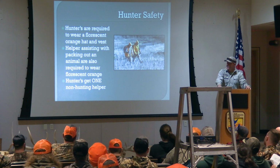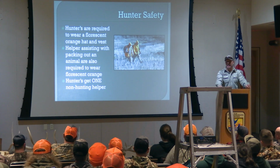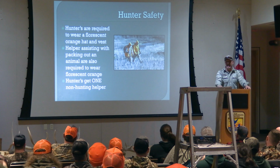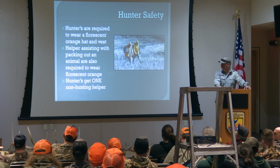So, some blaze orange, hunter orange requirements. You need to have 400 square inches. That's the state law, on your body and on your head. As long as you've got that minimum on you, you're good. And you need to have that on the entire time that you're out in the field hunting, not just when you leave the truck and then you take it off once you get out there. Leave it on, and the helper also needs to have that. Make sure that you guys have the minimum hunter orange while you're out in the field.